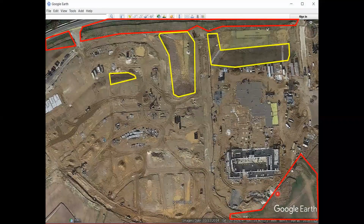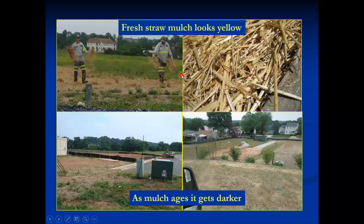The darker areas bounded with yellow is probably straw mulch, which is aged a bit. Mulch starts out yellow, then darkens with time. The yellow areas cover about 10 to 15% of the site that you can see on this slide. This is what straw mulch looks like up close. Again, straw mulch is yellowish when first applied, but gets darker with time.